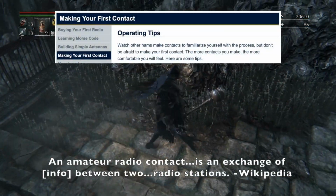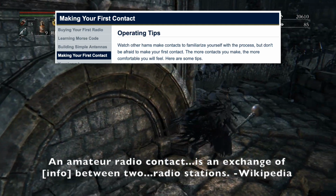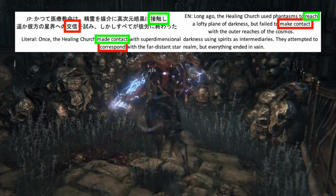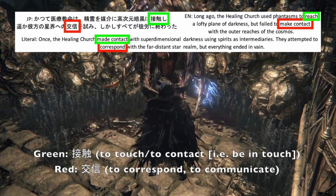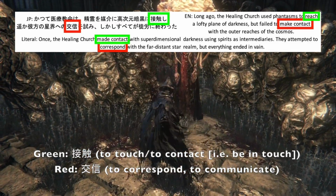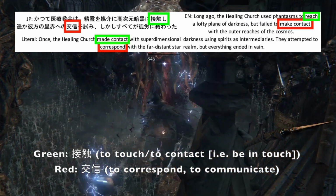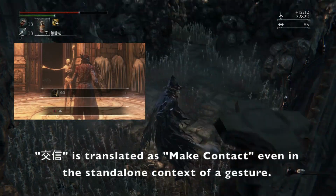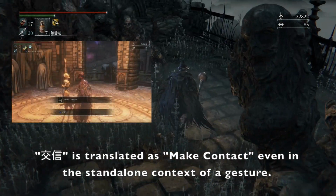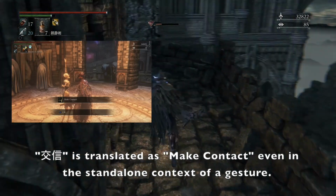Well, in English ham radio terminology, the analogous process is called making contact, and I don't think it's an accident that this is the exact phrase the translators use here. For one thing, they seem to have gone out of their way not to use it earlier. You see, there's another phrase in the Japanese describing how the choir got in touch with a higher plane that I literally translated as make contact. Only in this case, the official English employs the term reach, possibly in order to use the more radio-associated phrase later. What's more, there's another instance where we've seen the Japanese term koushin translated as make contact, in the name of a gesture. Here, despite more literal terms such as correspond or communicate being possibilities, they're not used.